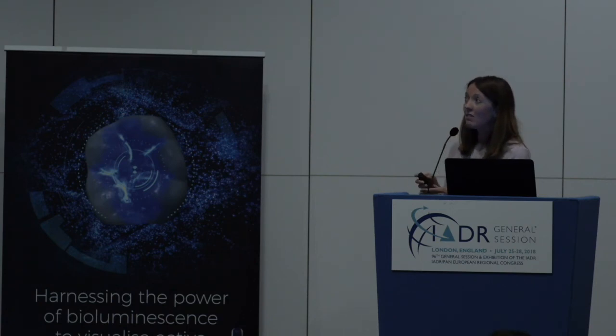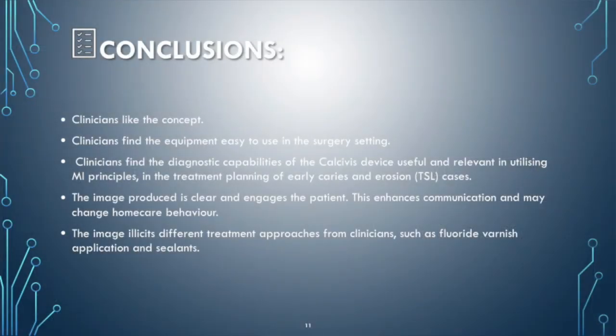So in conclusion, clinicians like the concept. Clinicians find the equipment easy to use in the surgery setting. I mean, I can take an image in 2 to 3 minutes and have a discussion. It's really helpful, though, to utilise your DCP teams. You know, a nurse could do this for you, a therapist could do this for you, and you could analyse the data with that person.